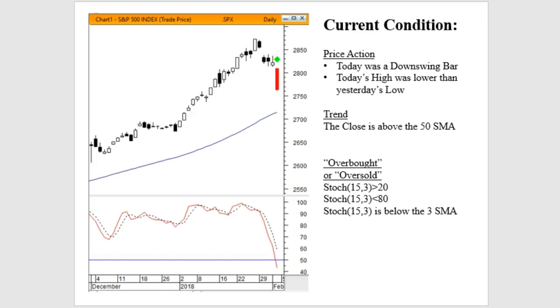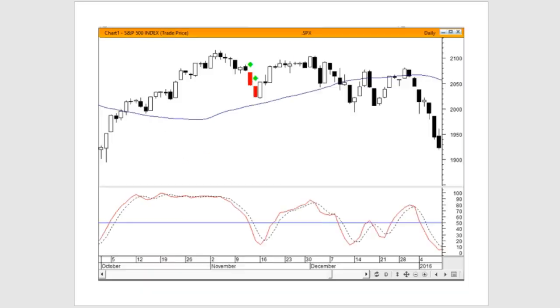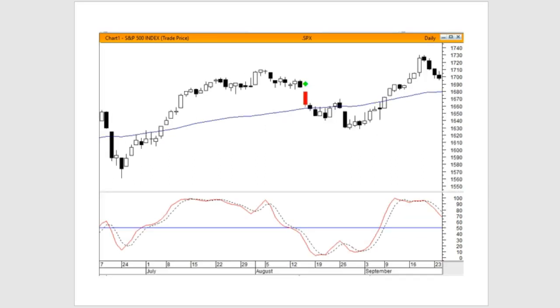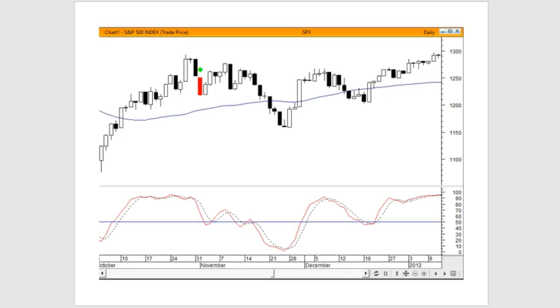In fact, let's go ahead and look at some other incidences of this phenomenon where you have a gap and then a move down where the close is in the bottom part of the bar. You can see two examples here right off the bat. And then just look at the price action that occurred thereafter. Let's look at a few others that occurred in the past. Here's another one. Here's another one. And you can always just pause this and study these for yourself.